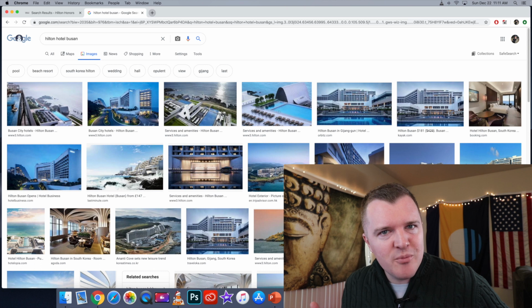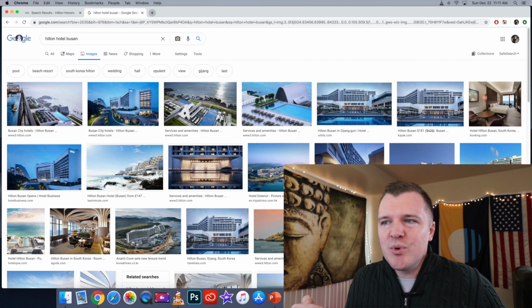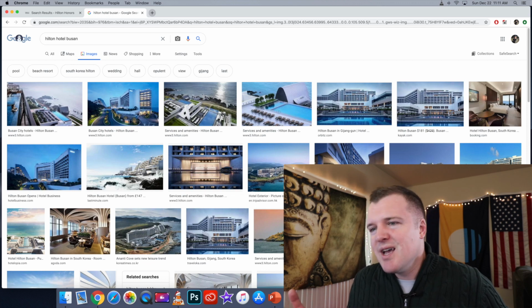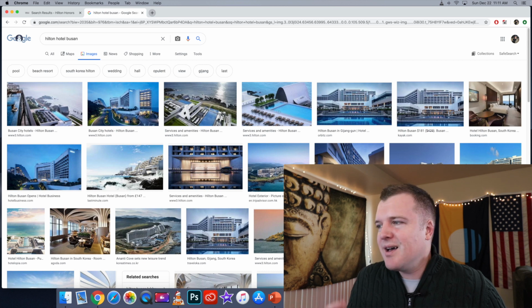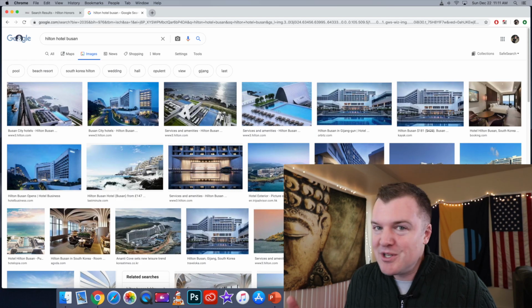Perhaps it's just that one property, so let's try another one. This is the Hilton Hotel in Busan. It's got an infinity roof pool looking over the ocean. It's on the coast near Haeundae Beach. It's in a very ritzy area. It's a very nice property. I've got to be getting a better value from this place, right?